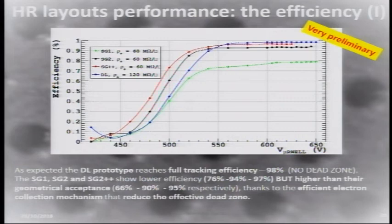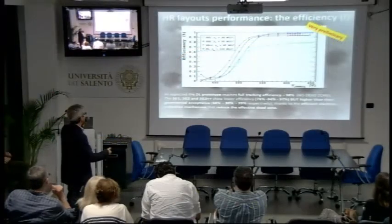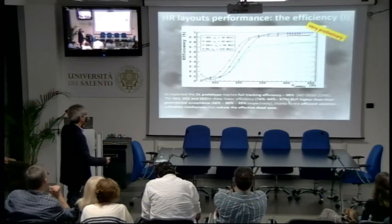Then you have the black one, which is the second, more optimized detector of this kind of what we call a grid, single resistive layer, but with grid lines. The black one, we obtain 94%. And then the last one is the red one, we obtain 97%.